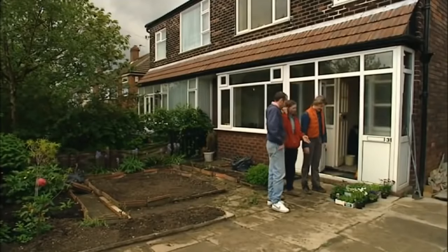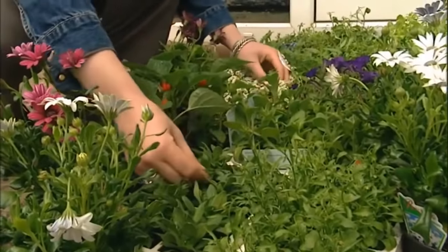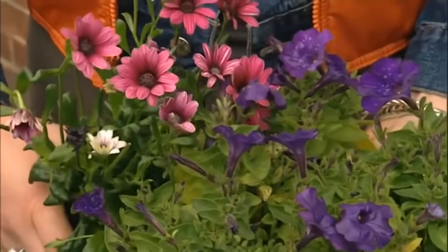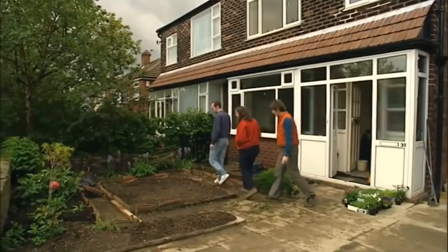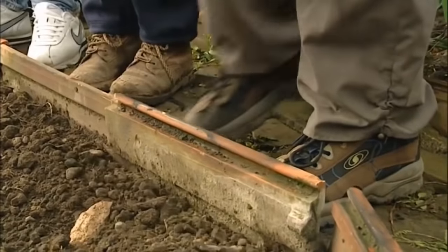Right, so these are the bedding plants that we've actually got to plant in the front today. Great, aren't they? I think some of these colours are fantastic. I mean, look at that. That really nice, deep, velvety, bluey purple and that hot pink. The osteospermum and petunias. Where are you going to put them exactly? We're going to put them in the middle here. That's as far as we've got, really. Take these tiles out.